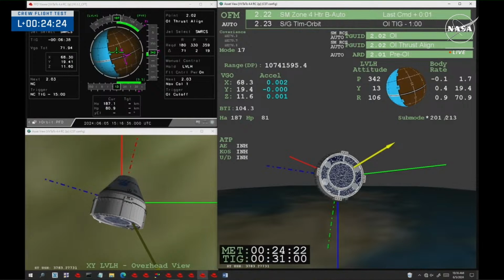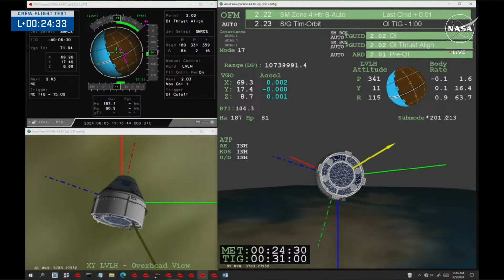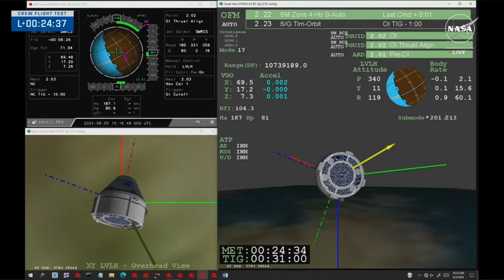Not too far down the path, the NASA X-59 supersonic low boom demonstrator. Starliner, we did not see the hand controller deflection. Just wanted to know if you did that yet. No, we'll not get to that today.